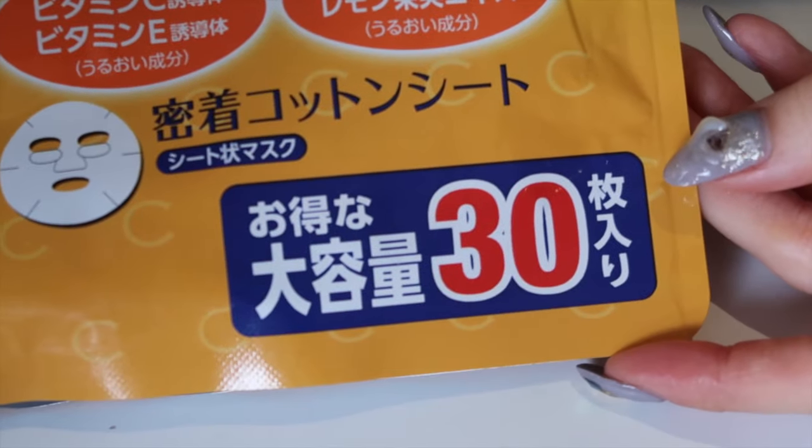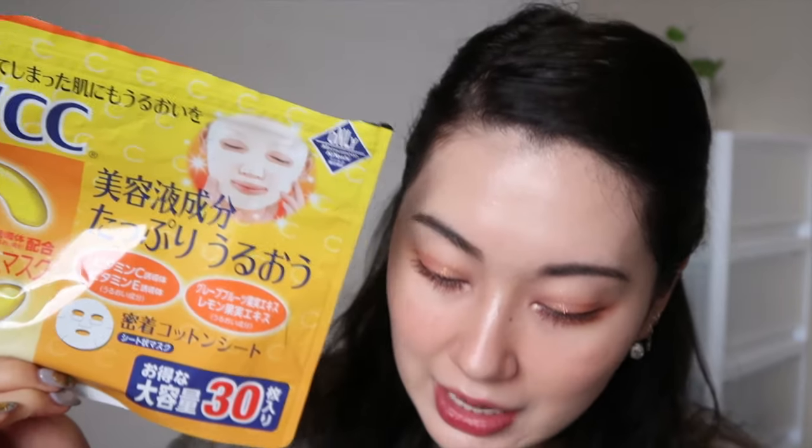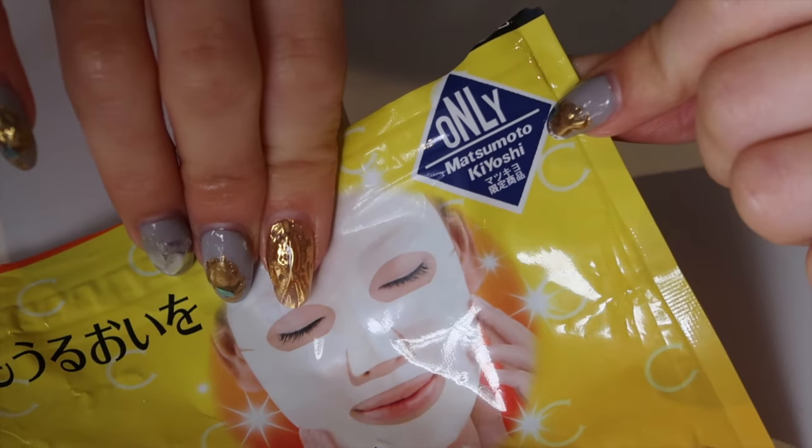It is extremely affordable, so if you haven't tried it yet, I would definitely say it is worth giving a go. Next is the Melano CC sheet mask. So this one has 30 sheets and is 300 ml, and it was 1,000 Japanese yen when I bought it. It has this sign that says only Matsumoto Kiyoshi, which is actually a drugstore in Japan, so I believe that means that this pack is only available in that drugstore, the 30 pack, but I believe they commonly have the 20 sheet pack online and in other stores as well.